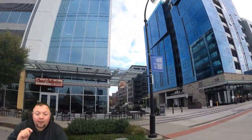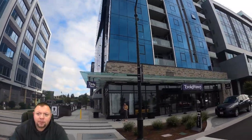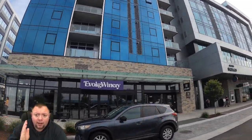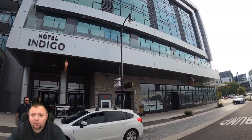Let them run around out there in that waterfront area. They got that splash pad. There's also like a little playground area down on one end. I've got a friend, she loves taking her boys down there.